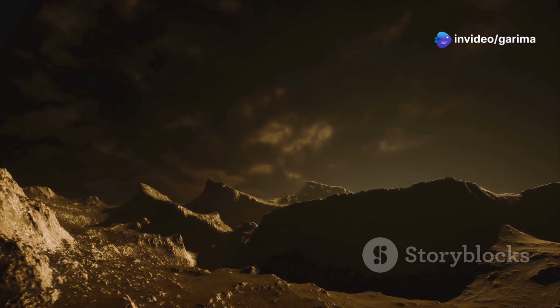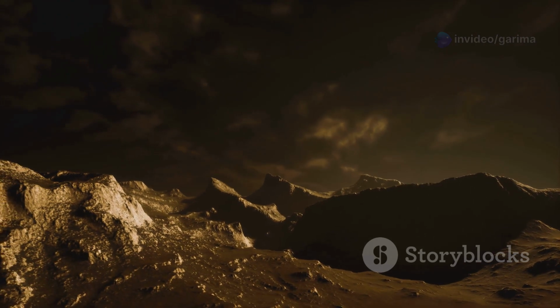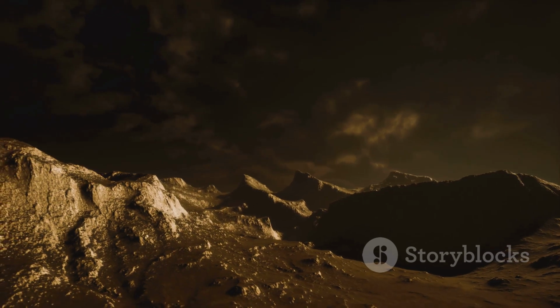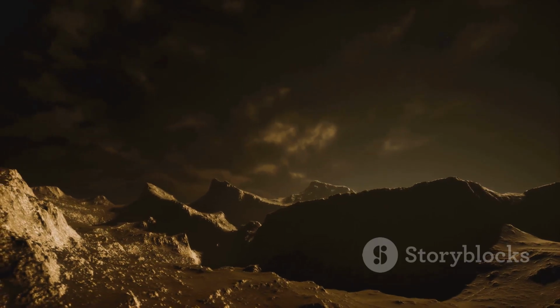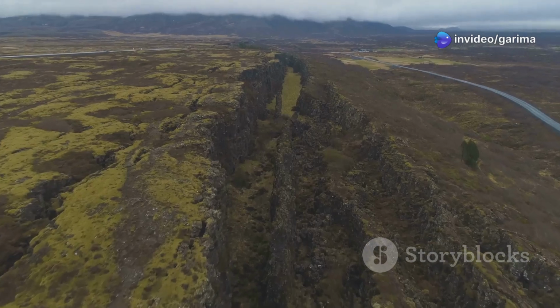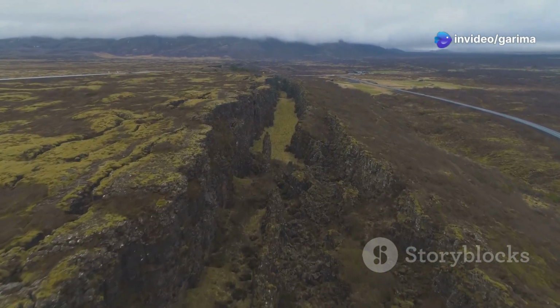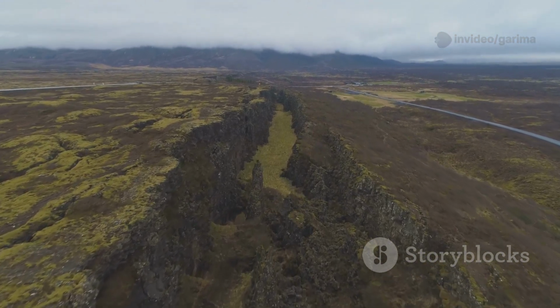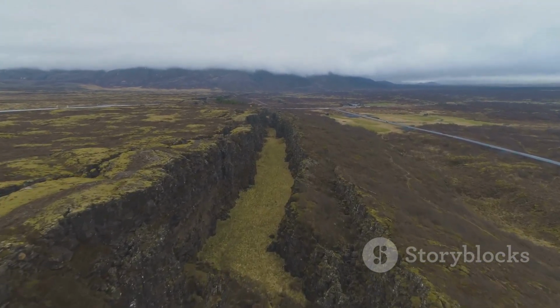So to sum it up, earthquakes happen because the Earth is a living, moving planet. Its surface is always shifting, and every so often that movement reminds us just how dynamic our world really is. The plates are always on the move, and every now and then they remind us of their power. Earthquakes are a natural part of how our planet works, shaping mountains, valleys, and even the continents themselves.